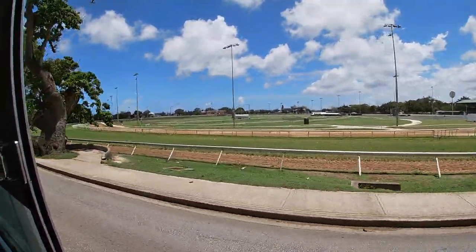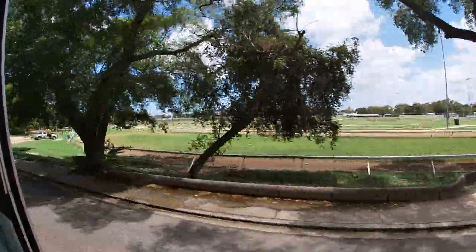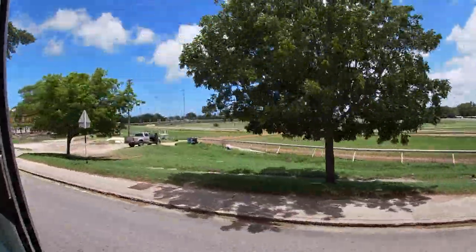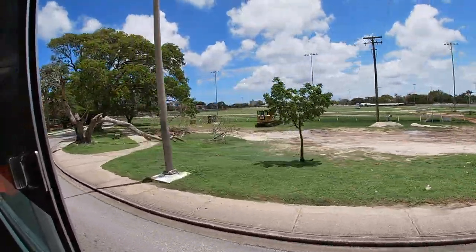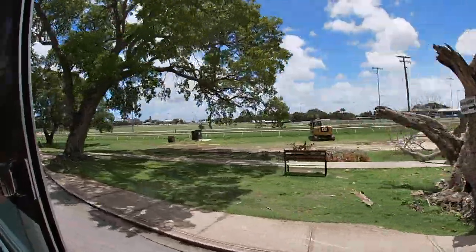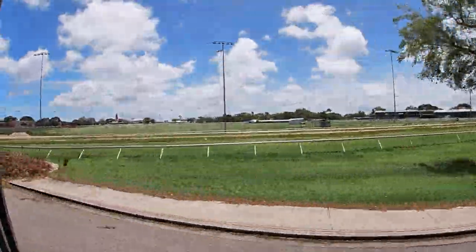I learned that less than 10 years ago, a large network of underground tunnels was discovered 12 to 17 feet below the track, dating back almost 200 years. Altogether, the tunnels are about 2 miles in length, and you can now take a tour through some of them. That sounds like a future video idea.